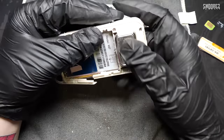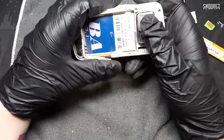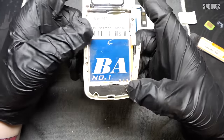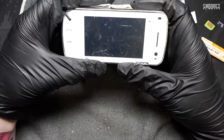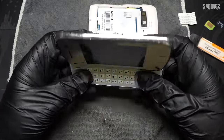Carl Zeiss. Doesn't matter. Zeiss. Like so. It looks like the N86 clone that I had a look at. It's got bah number one on there for no particular reason other than to say bah number one. The screen is incredibly small for the N97. And then, that's pretty sort of responsive.